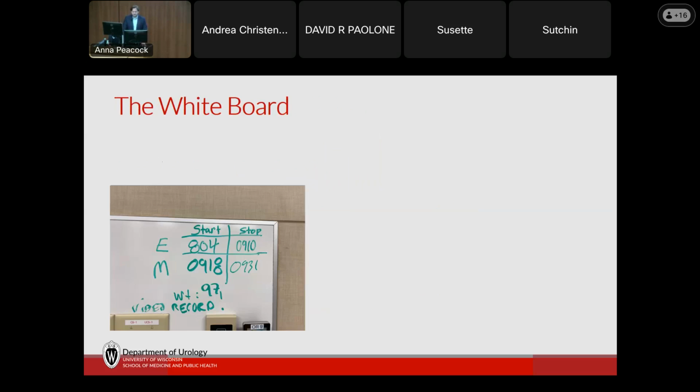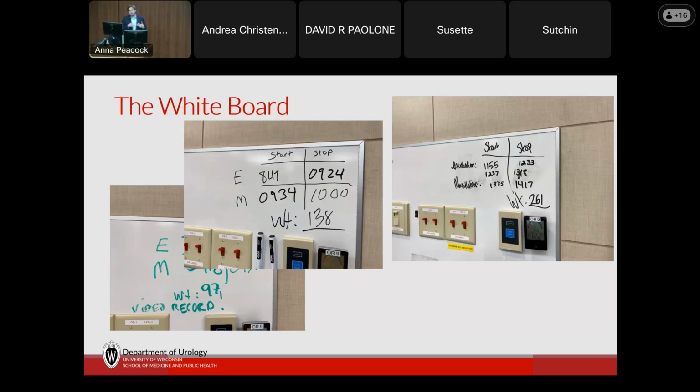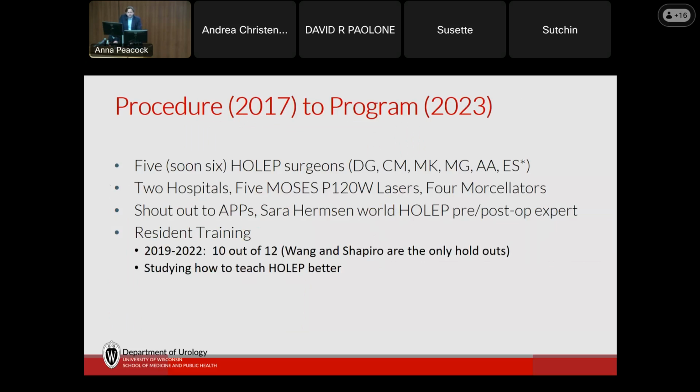And I think a lot of it was, for me, driven by this whiteboard from early on, just tracking times to have that instant feedback of how long it took me to do this and how much we got out. And from there, you're watching yourself get better. I think that measurement really does drive improvement. And in 5, 6 years now, we have gone from a procedure that Dr. Gralnick decided to take on and teach himself to a real program that we're all very proud of.